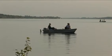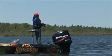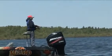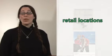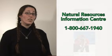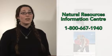In the Ontario Fishing Regulation Summary, you can find out how you can have a great time fishing while helping to ensure the fishery is available for future generations. The summary is available online at ontario.ca/fishing, at Service Ontario counters, or at many retail locations where other fishing supplies are available. You can also have a copy mailed to you by calling the Natural Resources Information Centre at 1-800-667-1940. Here are some tips for using the Fishing Regulation Summary.